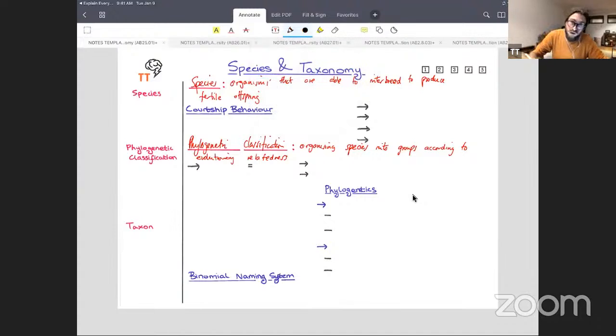AQA especially, you should define hierarchy. Can anyone define hierarchy in the chat for me? So it's basically a family tree.